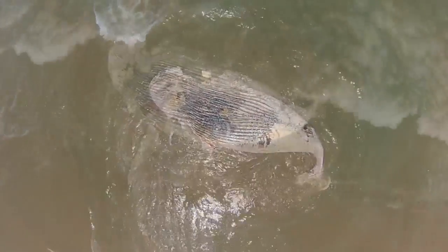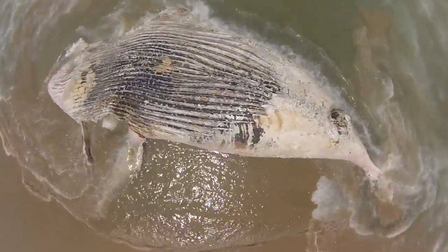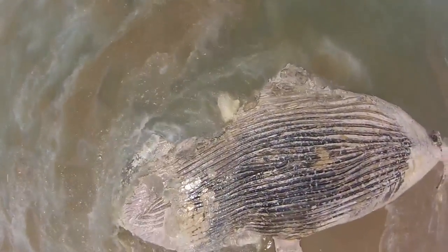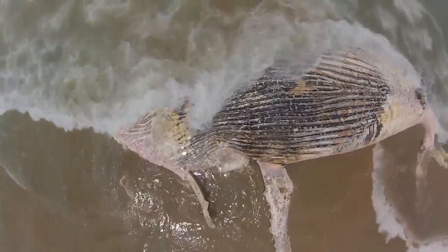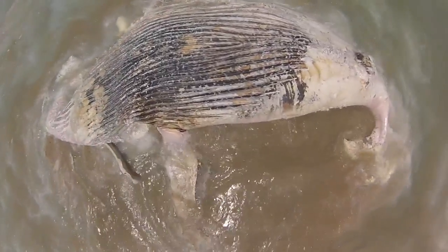The now lifeless fluke swaying through the water for one last time, as if saying goodbye to the watery embrace of the Indian Ocean. These behemoths that grow up to 15 meters long regularly travel along this coastline on their way to their breeding grounds further north.